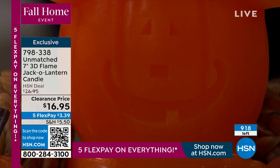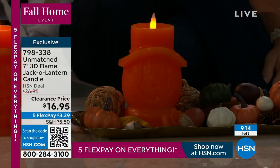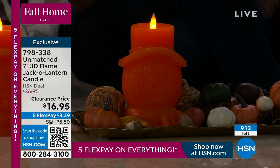And get a few of them. These would make really great gifts too. That's what I was just thinking. You know, if you don't put up a lot of decor, what's so nice about this is I love the color.